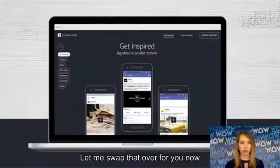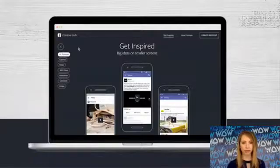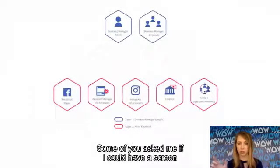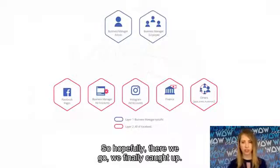Let me swap that over for you now. And again, there's always a lag, so I'm going to pause here. Here you go. Do you like the little screen down the bottom? Some of you asked me if I could have a screen of me down the bottom with the screen share. So hopefully, there we go.